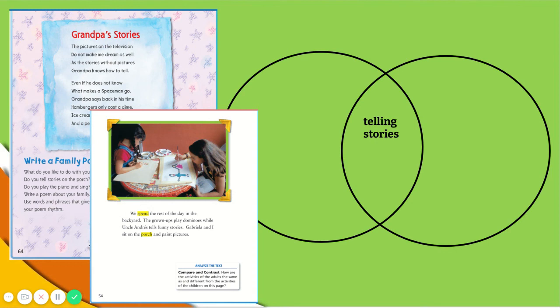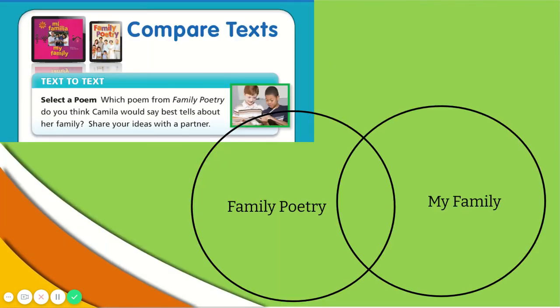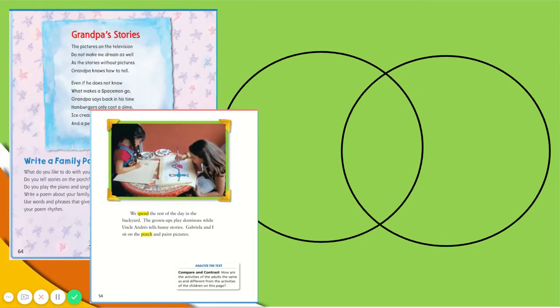All right, scholars. So today we were comparing these poems to Camila's family to see how they were the same. I hope you had a really good day. Let's go ahead and move on to day 5. We will be doing that tomorrow. Awesome job.